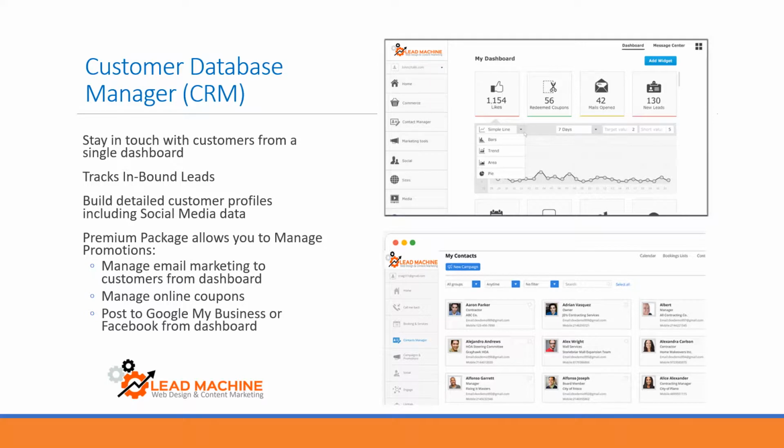So it still includes the customer database manager, where they can track their inbound leads and then push messages out to them later. They also added the ability to manage and update your Google business listing and Facebook right from the dashboard if they want to. So they can come in here and click on the social button and update their Facebook page. Now, again, this is for the DIY guys. If they want us to manage their Facebook page for them, obviously that's an additional fee.